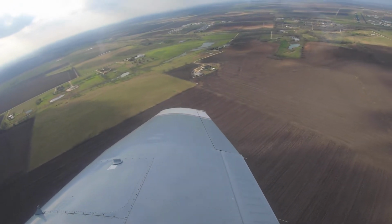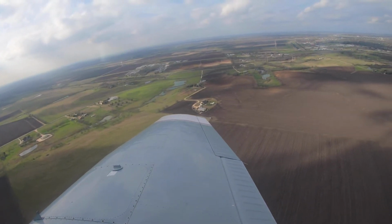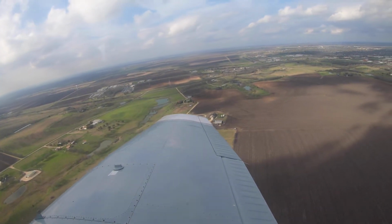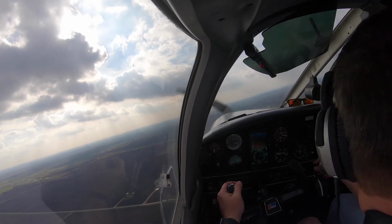Taylor traffic, 2460 Charlie, turning right base, runway 17, touch and go, Taylor traffic. Burnett traffic, Sierra 630 Sierra Foxtrot, turning right downwind, runway 1, Burnett traffic.